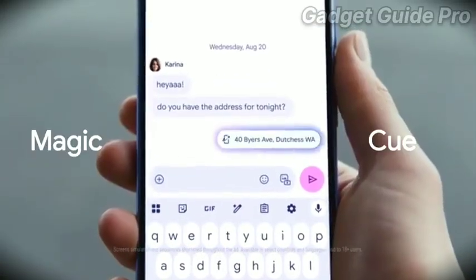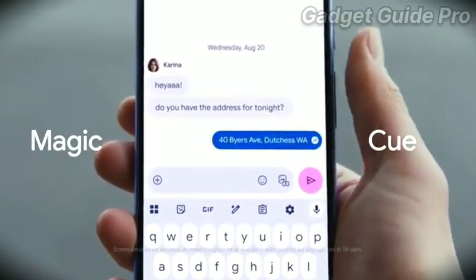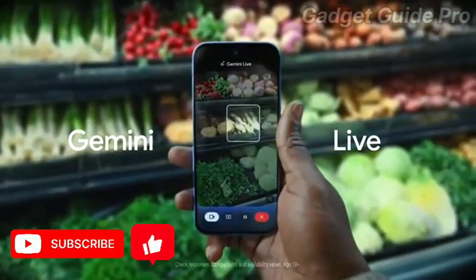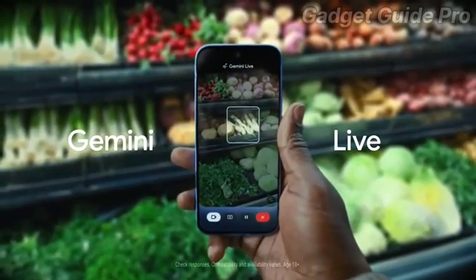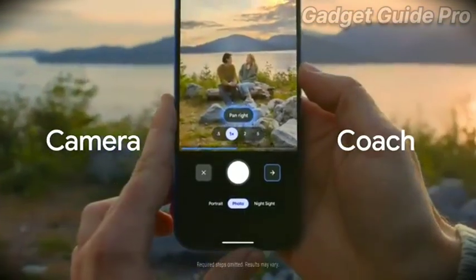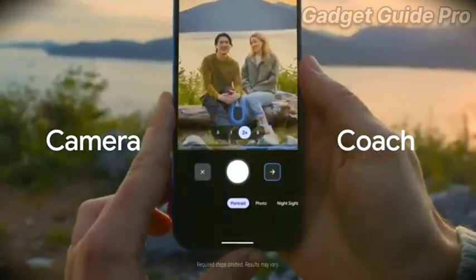And here's the kicker: Google kept it pretty student friendly. Starting at $799, it's cheaper than both the iPhone 16 and Galaxy S25, while still giving you top tier performance. If you are on a budget but want a phone that feels premium, this is your sweet spot. So: design, Google AI, an upgraded camera, a battery that actually lasts, and a price that won't break your wallet. That's the Pixel 10 in a nutshell.